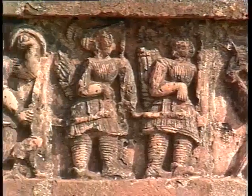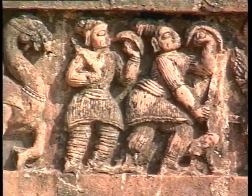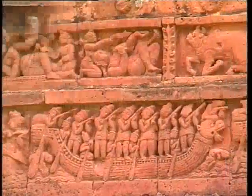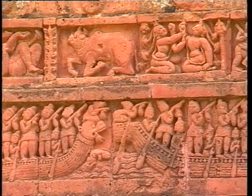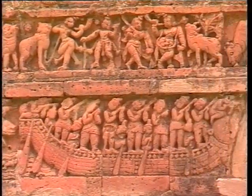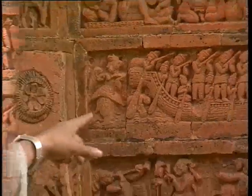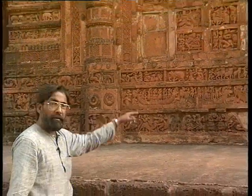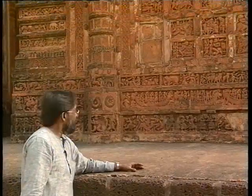Medieval Bengal experienced various foreign incursions. They came to trade and lived as settlers. We find the influence of their style on the decoration. Can you see the boats with the soldiers and guns? That is nothing but a Dutch influence.